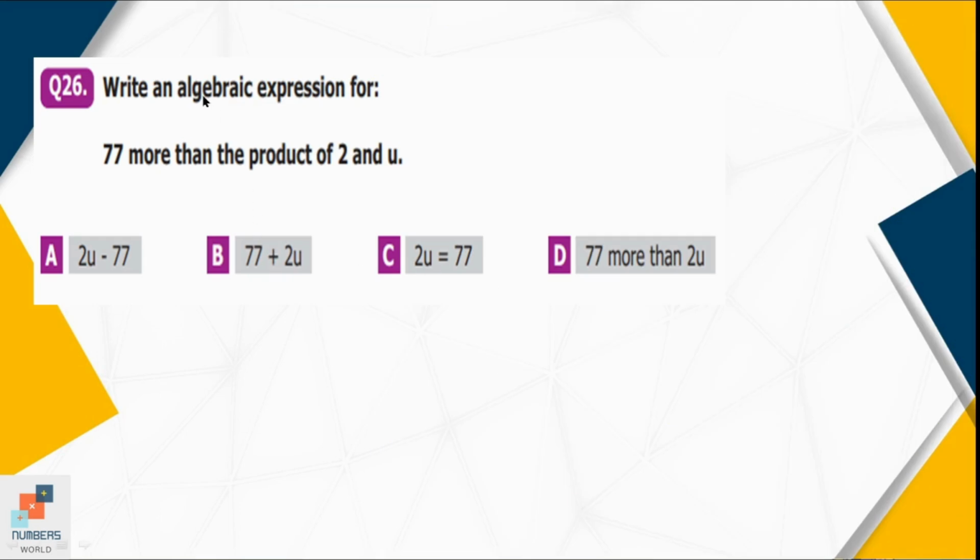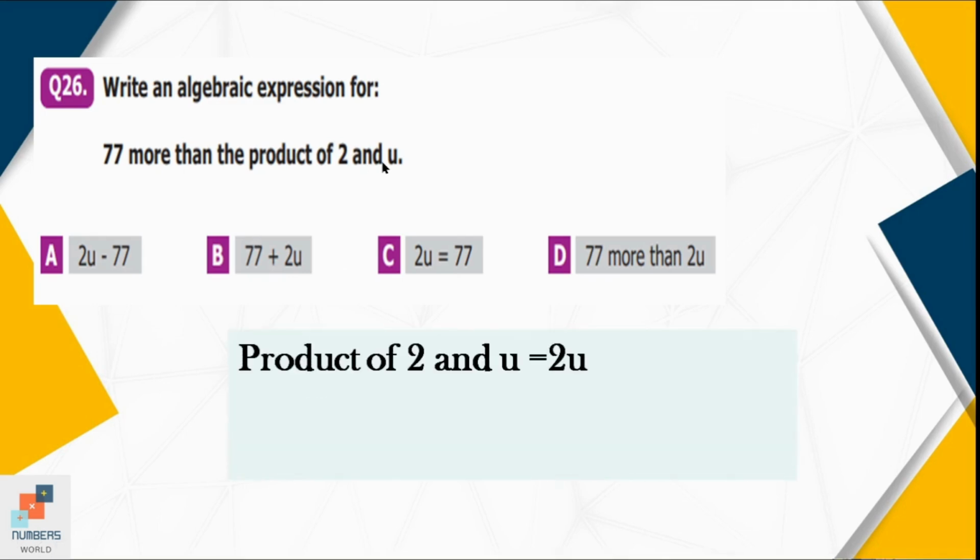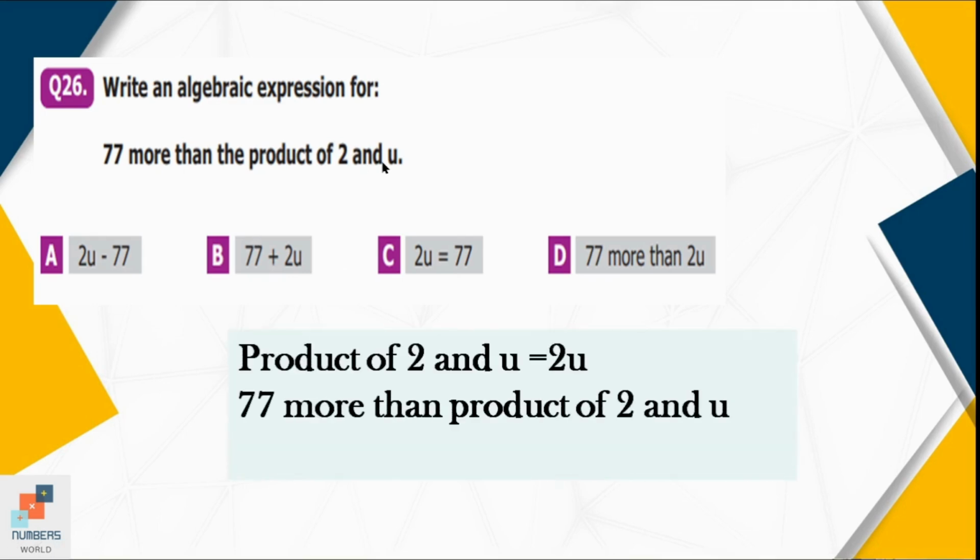Question number 26. Write an algebraic expression for 77 more than the product of 2 and u. The product of 2 and u will be written as 2u, and 77 more than the product of 2 and u can be written as 77 plus 2u. That is our option B.